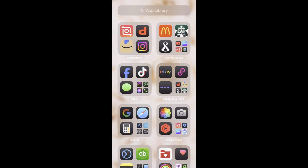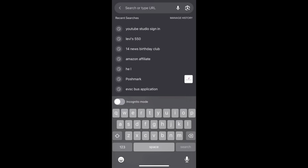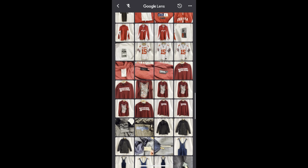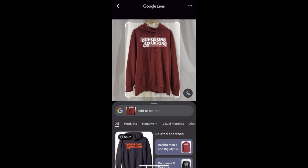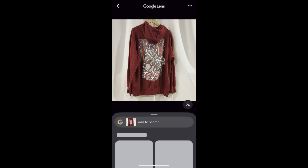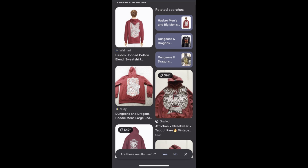Whenever I am looking up clothing, I like to use Google Lens. You're going to click that camera icon, and basically you're going to take a photo or use a photograph that you took earlier in the day to look up this item. We are doing the Dungeons and Dragons hoodie, so I'm going to start out with the front of the hoodie, but I'm going to end up having to do the back side just because the front of the hoodie just doesn't bring up that much information. The back of this hoodie is so much more detailed. Google Lens is going to pick it up with no problem just because it's more graphic than the front.